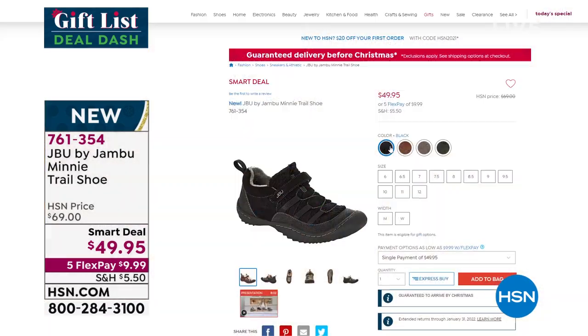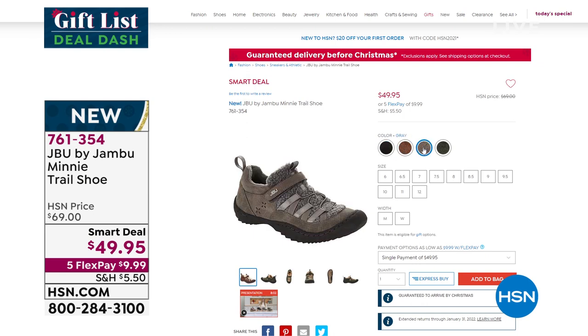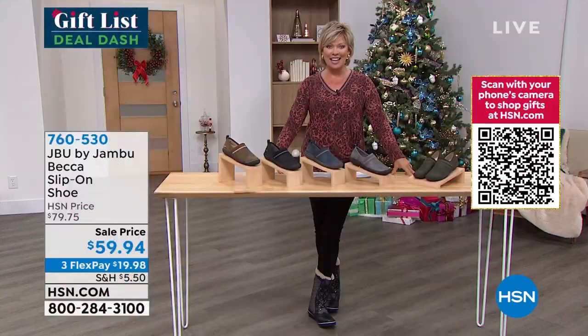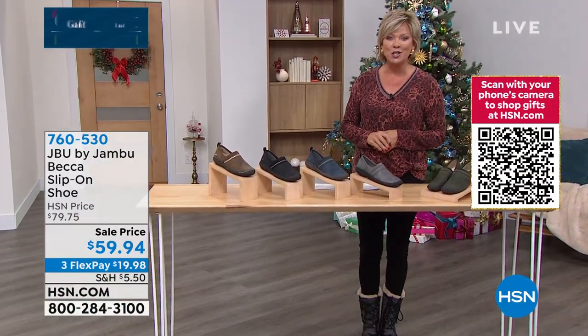So that's just a sneak peek look at two of the fantastic styles we have coming up in the show. But if you're looking for really indulgent comfort, Jambu is a wonderful shoe brand for you to take a listen to and look at. And by the way, we welcome your phone calls. Your testimonials always mean so much to us.